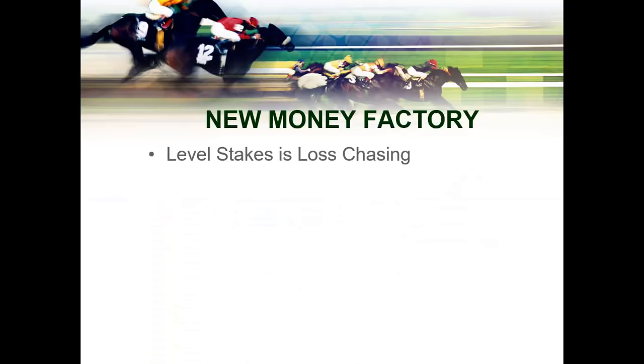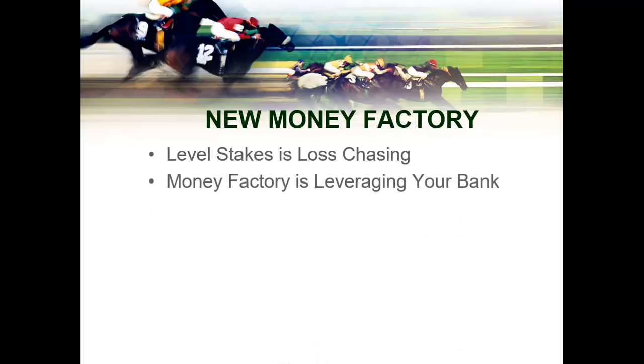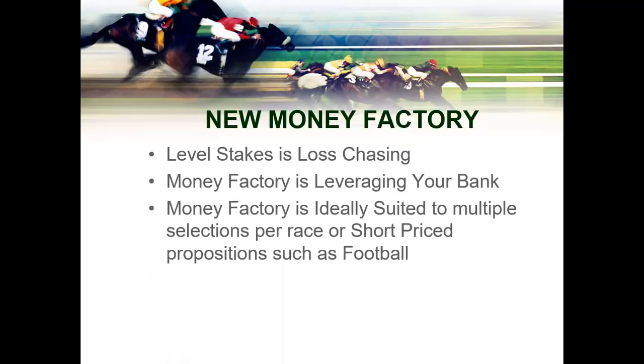It's just a start. We're going to say level stakes is loss chasing. A lot of people don't agree with this, but consider this scenario. What happens after you've had one losing bet? When you have your next bet, you're chasing the loss of that very first bet. So anybody who says that you have to have a profit on level stakes is talking through their hat because they know nothing. Money Factory is merely leveraging your bank.